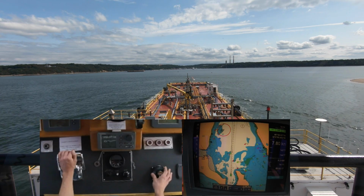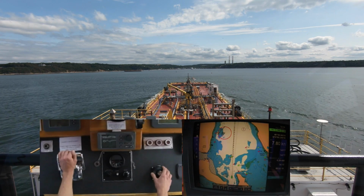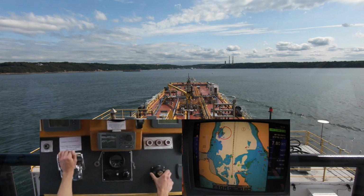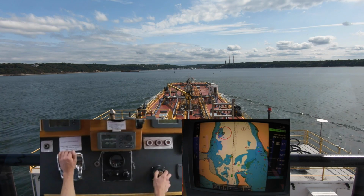Wind on the port side is kind of setting me a little, so I'm angled this way. Make sure I clear that red buoy. As soon as I clear it, I'll come over to the right and give this ferry more room.